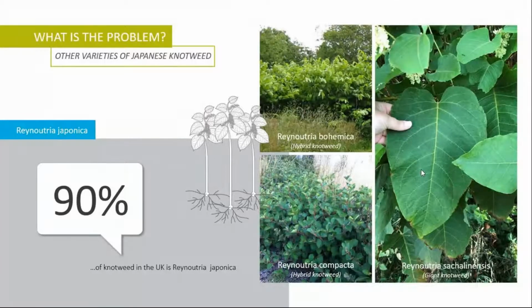Probably between 80–90% of all the Japanese knotweed in the UK is Reynoutria japonica, formerly Fallopia japonica, but it was recently reclassified. And then we've got Reynoutria sachalinensis, which is the giant knotweed, and this is an epic plant when you see this, because it grows at a similar speed, dies off in exactly the same way over the winter, but will grow possibly 3.5 to 4 meters in height in a similar sort of length of time.